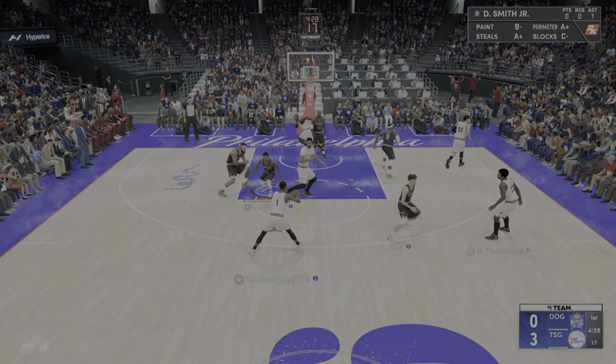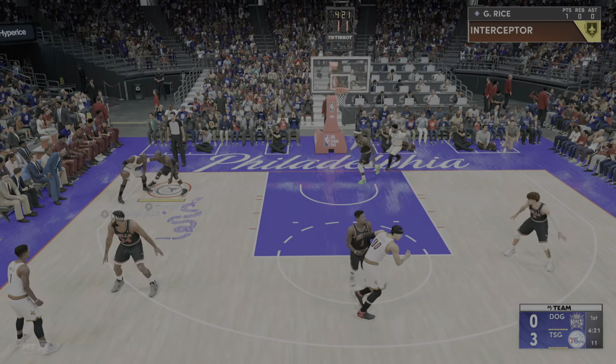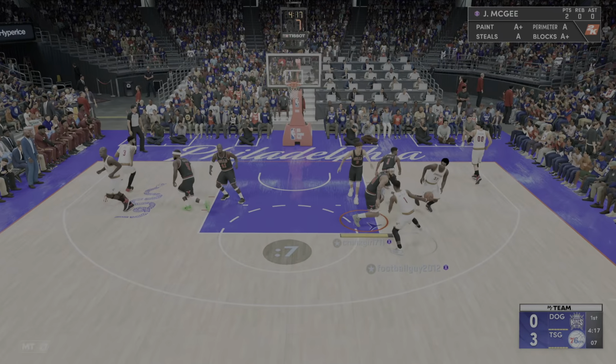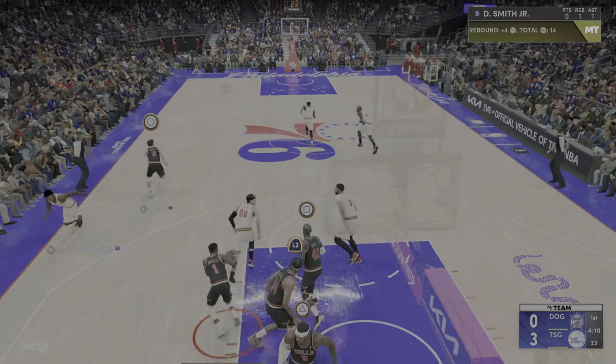Thompson outside. Davis with it. Back to Smith. Tipped. Just 5 to shoot. Here's Thompson. Launches it. Smith with the rebound.